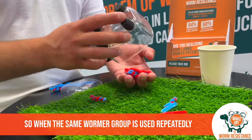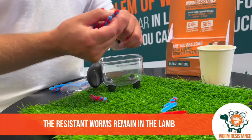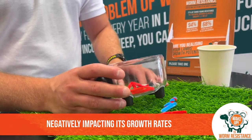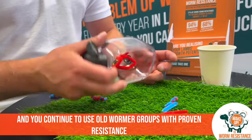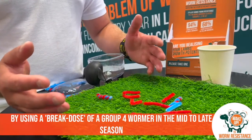So when the same wormer group is used repeatedly, the resistant worms remain in the lamb, negatively impacting its growth rates. If nothing is done about this, and you continue to use old wormer groups with proven resistance, the percentage of resistant worms will continue to increase.